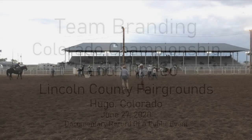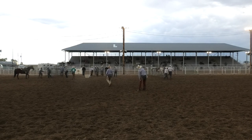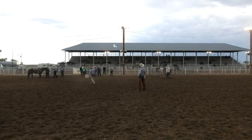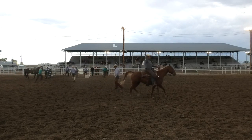As we set up the pen for the team branding, here is what's going to happen. We're going to bring a set of calves in, and two teams are going to run head-to-head. It's a 2-minute time limit, unlimited loops, and they'll run two teams at a time.